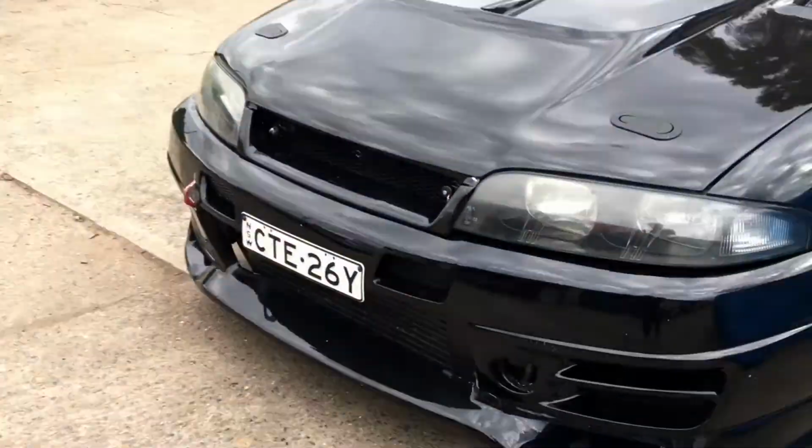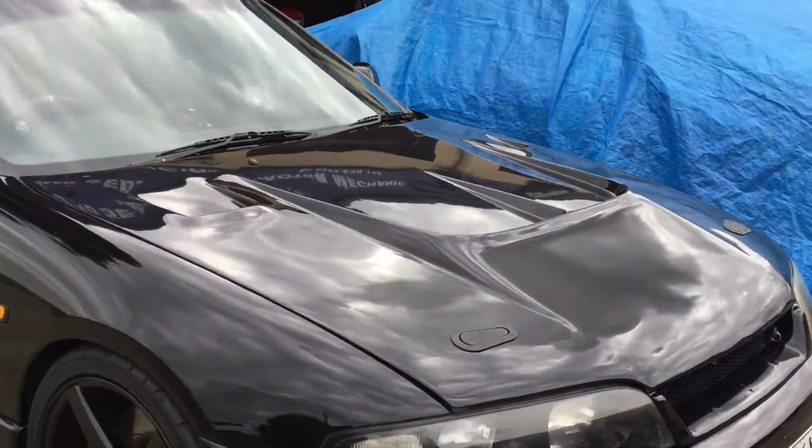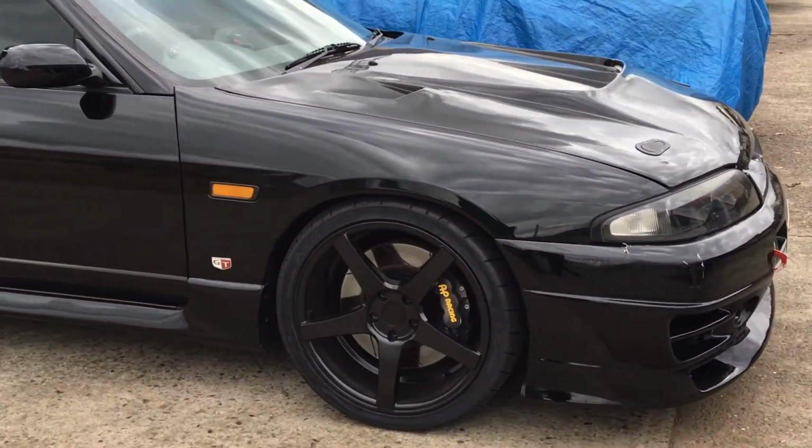And the track car in question is none other than the mighty Godzilla R33 Skyline. We'll be definitely strapping a GoPro in next time he's out on the circuit.